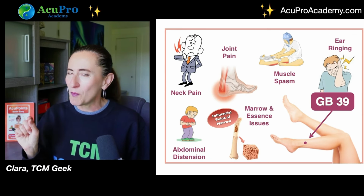Gallbladder 42 is going to be a distal point when there is migraine or outside of the eye, lateral side pain, breast pain, or ear ringing. I don't think I use that point a lot because there are better, more powerful points than this one. But if it was tender, then yeah, you can needle it.